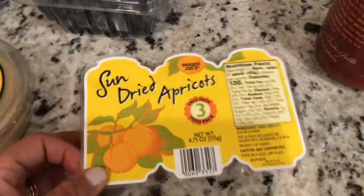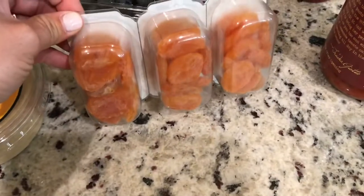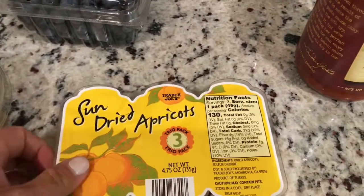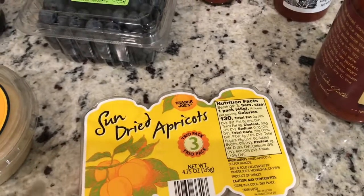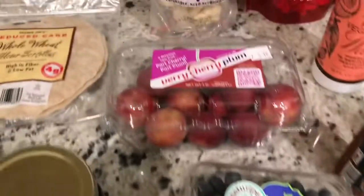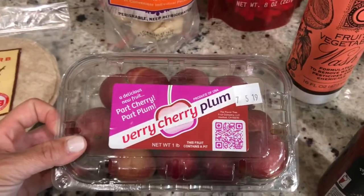Now these I always pack for Kaylin because these are a great on-the-go snack as well, such as at the pool or the boat or anything like that. These are the dried apricots, and I like them because they come in the little trio pack and they're super handy to have on board. Now these are the part cherry, part plum.